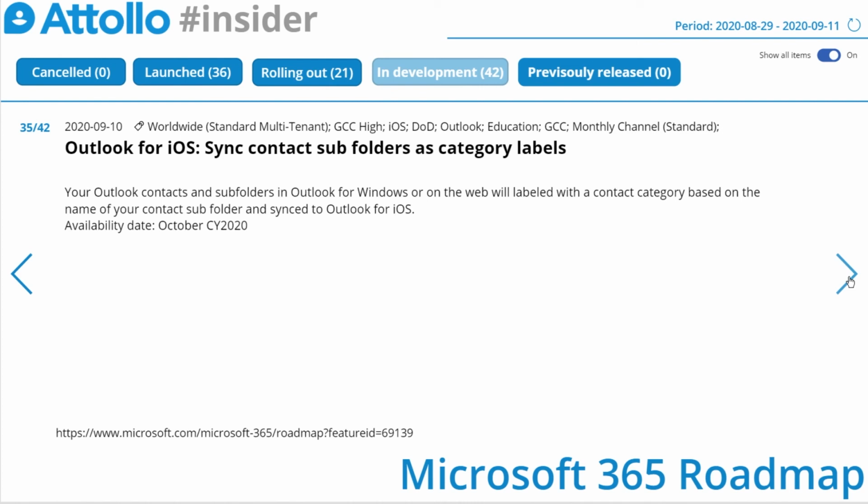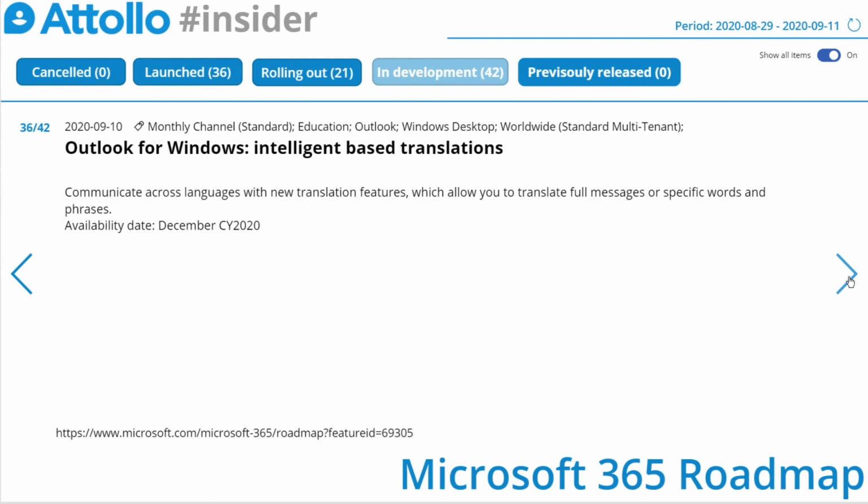Okay, nearly there. Outlook for iOS, sync contacts, subfolders as category labels. Your Outlook contacts and subfolders in Outlook for Windows or on the web will be labeled with a contact category based on the name of your contact subfolder synced to Outlook for iOS. So I think that means you can put your contacts into subfolders such as customers, partners, suppliers, people I like, people I don't like. And if you put your contacts into those subfolders, then your email will be categorized accordingly. That's pretty cool, actually. I might have to do that, although my contacts list is a freaking mess from the last few years, so I'd need to go and tidy my contacts up a lot.